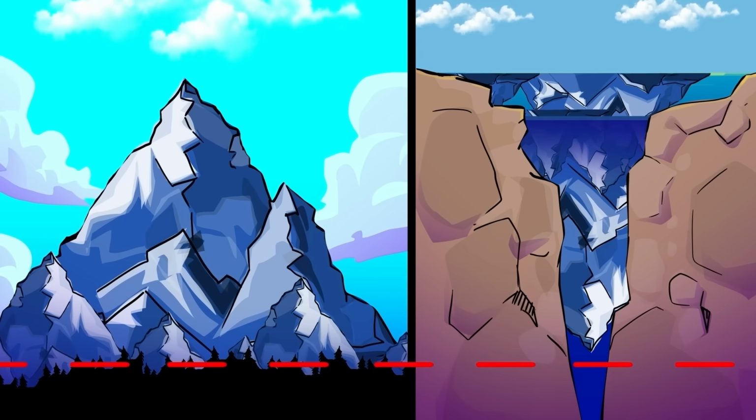12,099 feet. Remember that guessing game I asked you to play earlier? Well, if you can believe it, we've only just reached the average depth of the ocean. For context, this is as deep as the entire Hollywood Walk of Fame straight down. Crazy to think we've only reached the average depth, isn't it? We haven't even reached the trenches yet.